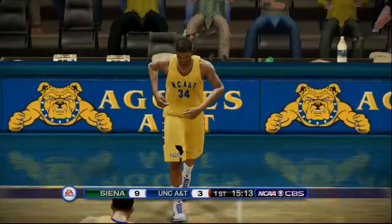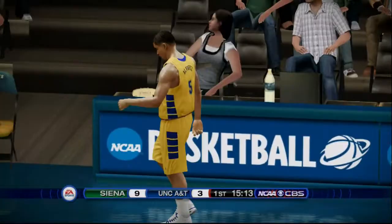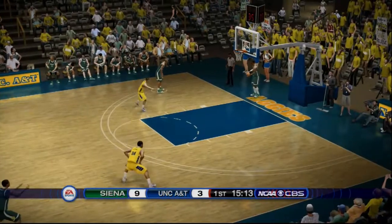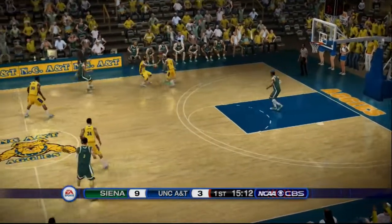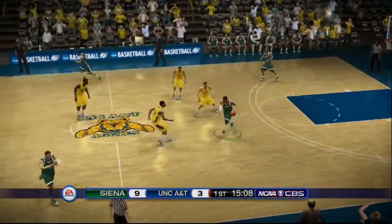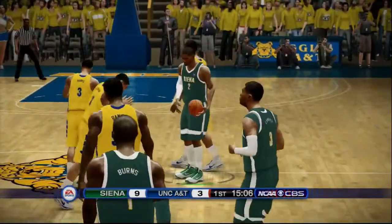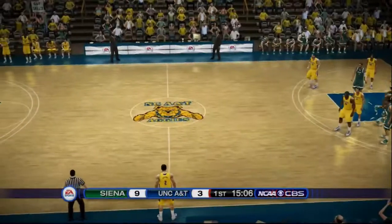Got it from the free throw line. Pushes it. Is being trapped. They're going to call that a backcourt violation. You've got to think. You've got to limit those moments.